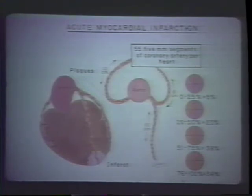Now, if you want to say a process is diffuse, you got to study the whole thing in order to say it's diffuse. If somebody says, well, this is a representative section, well, to be representative, you got to know what every one is to determine what the representative one is. At any rate, we take them off the heart and then very gently divide them into 5-millimeter segments. Now, not squishing them where you crack a plaque, but very gently, changing the blade 5 to 10 times per case. And in general, that produces about 55 little 5-millimeter segments per heart, 55.